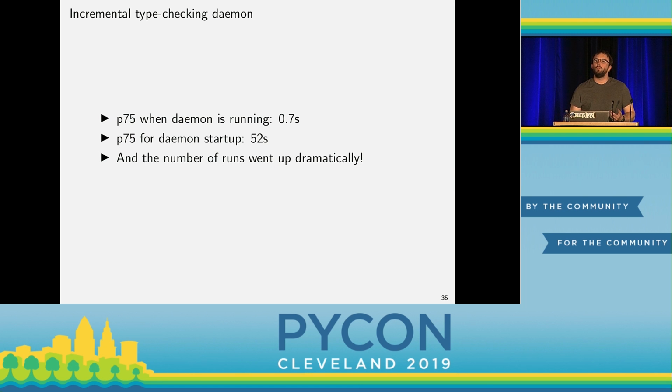Users started using mypy a lot more. As soon as we had this 5-second type checking, the number of times people ran mypy, according to our telemetry, went up by a factor of 3. So as soon as we made it cheap, people started buying a lot more of it. It was great to see.